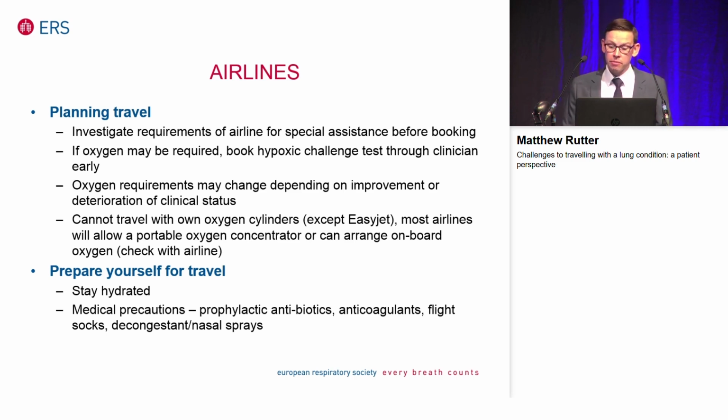You also need to take the medical precautions. So you take your prophylactic antibiotics, as well as anticoagulants, to make sure that you don't get any thrombosis, flight socks, and then there's also a recommendation for decongestant nasal sprays, just to make sure that you don't get a build-up of any sinus problems.